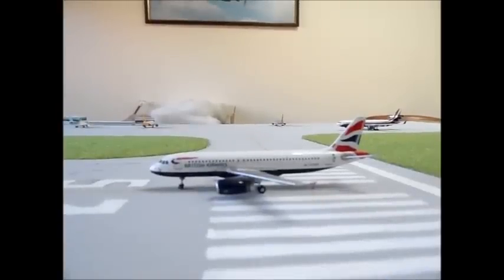Registration of this is Golf Echo Uniform Hotel. And my friend actually flew on this very aircraft. I think he's been thinking about getting it, and he's trying to find the best price, to be honest. But like I say, if you wait too long, who knows, it might actually sell out before you get the chance to buy it. So, I think sometimes you got to take the chance because you might not ever get that chance again.